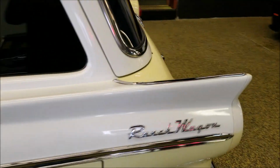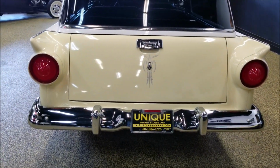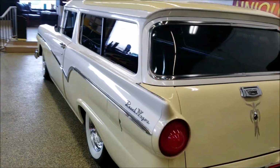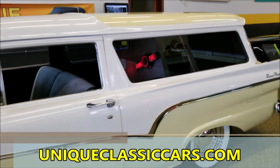Slip around to the rear of it so you can hear the little rumble out of that 390. Nice sounding car. Again, check out any of the still pics if you'd like to see the rear of it, or the underside, engine bay. Still pictures at uniqueclassiccars.com.